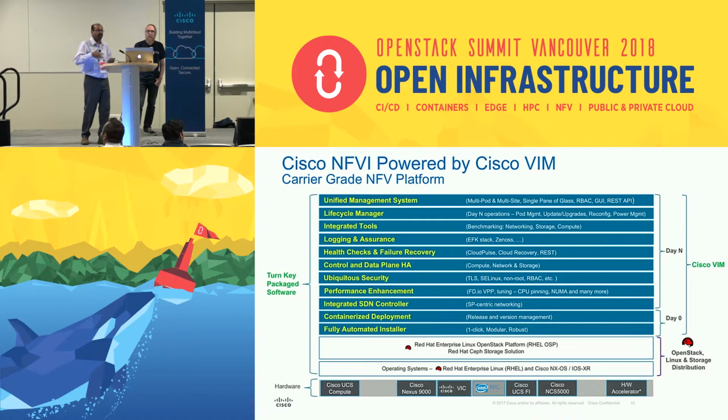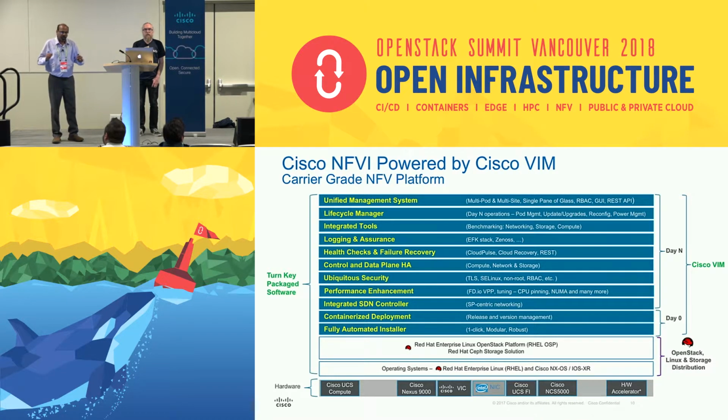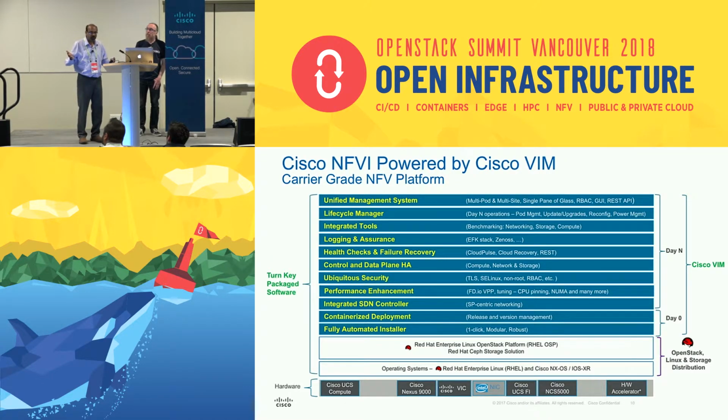Also, it has to be designed in such a way that monitoring, any update, upgrade, reconfigure, lifecycle management of the cloud has to be included as part of that. We also made sure that as part of this offering, integrated tests are there. That means once the cloud is installed, you can at any given time, on demand, run a control plane and a data plane test through a REST API. And it will give you TCP UDP data at a test case level with various packet sizes.